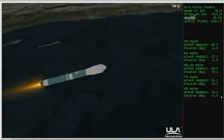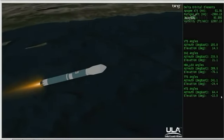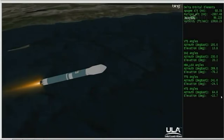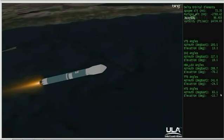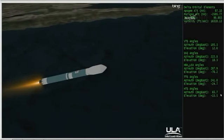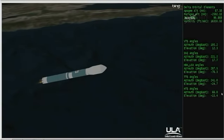Passing the 4 minute mark. Expect main engine cutoff about 20 seconds from now. Standing by. And we have main engine cutoff. Standing by for vernier cutoff. And we have VECO, the vernier cutoff, standing by for stage separation.